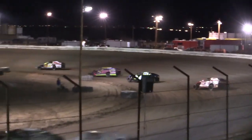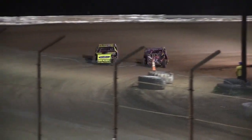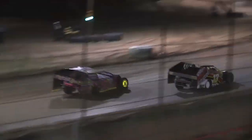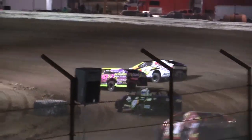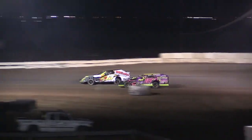In the 4TW, that's Tim Ward. Fourth spot, the number one machine. For the lead, DeVilbiss to the inside. I'm sorry, I called it wrong. 65 is Tim Palmer.